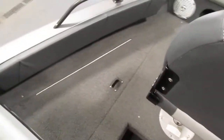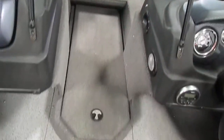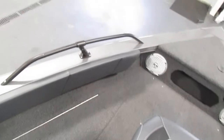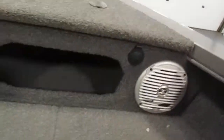It has a raised bow fishing deck, including a center rod box system with racks and tubes. It has 2 storage compartments, bow handrails, a front storage compartment, and a trolling motor plug.